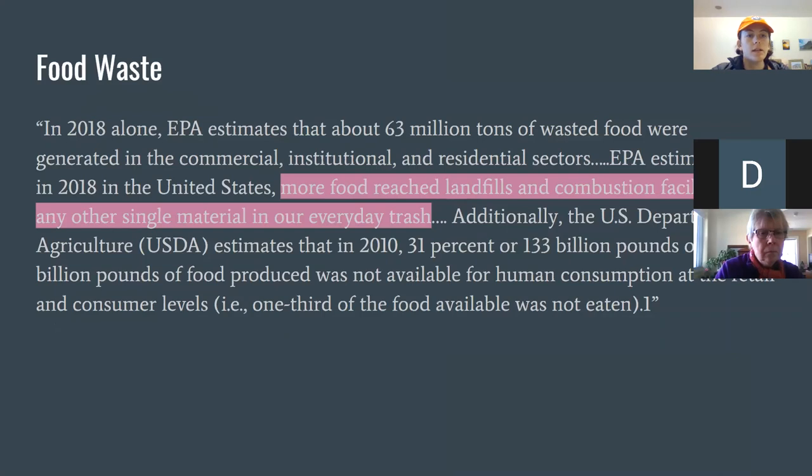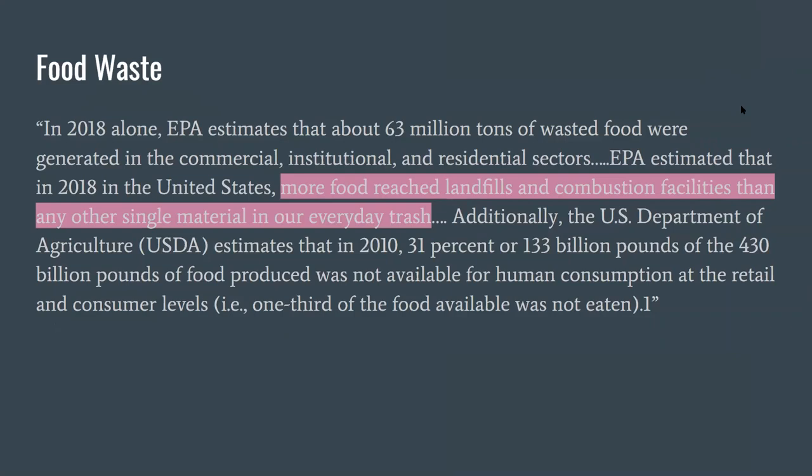According to the EPA, in 2018 alone, about 63 million tons of food waste were generated in the commercial, institutional, and residential sectors. The EPA estimates that in the United States, more food reached landfills and combustion facilities than any other single material in our everyday trash. Additionally, the U.S. Department of Agriculture estimates that in 2010, 31% or 133 billion pounds of the 430 billion pounds of food produced was not available for human consumption at the retail or consumer levels.